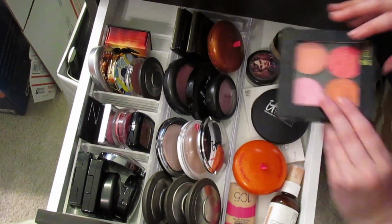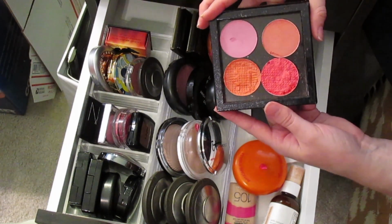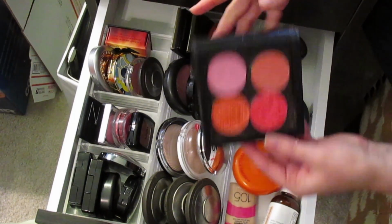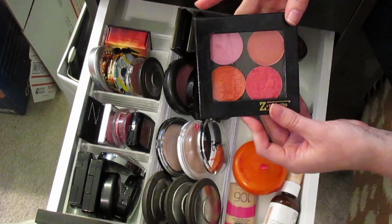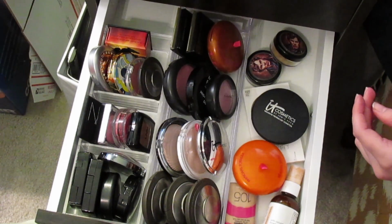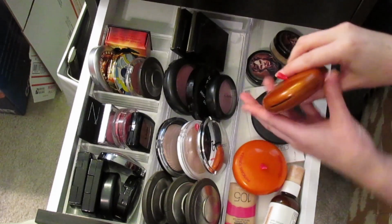This palette back here with some BH Cosmetics blushes, I really like these, but I never really use them. So I want to use these some more, so I am going to set that in my pile of stuff to possibly declutter, but to use more.